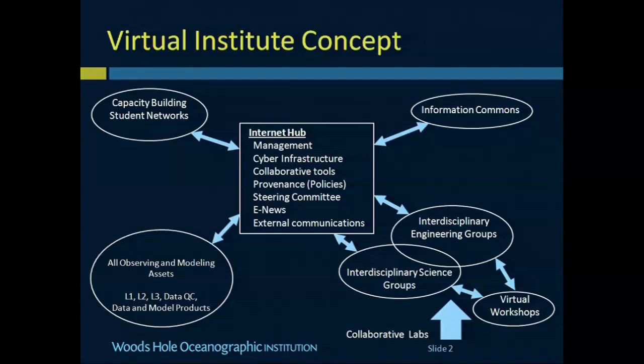And what's clearly needed, obviously, is the internet hub. And that's sort of the glue. That's the information management, the cyber infrastructure, the collaborative tools, the groupware, so to speak, the policies of provenance and what you're going to be doing. In other words, what are your publication policies? What are your co-authorship policies?